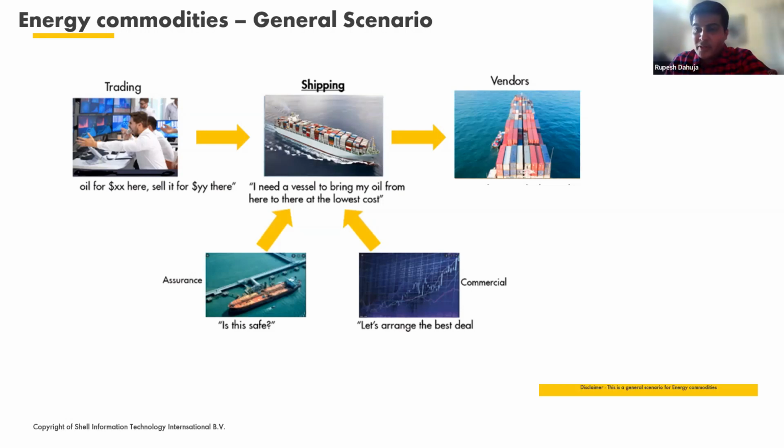So again, the assurance team also has a huge checklist, where we are just taking a few examples. What has been the history of that ship? For different ships there will be reports, and frequent inspections being done. So what has been the history of the inspections? Has that ship had a good rating in the past or not? Is it safe or not? That is what the assurance team will check and give the results.